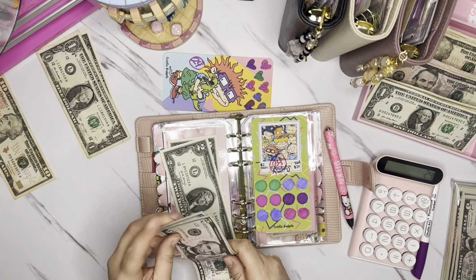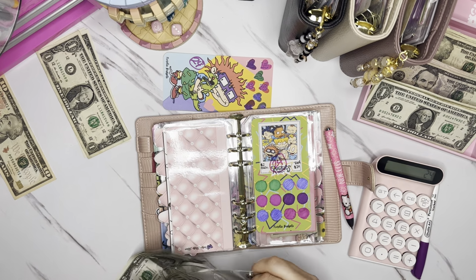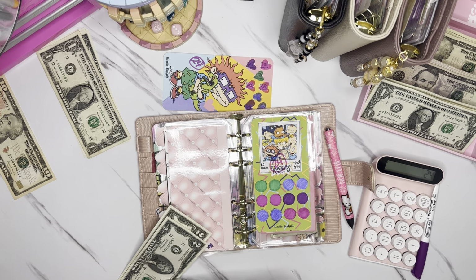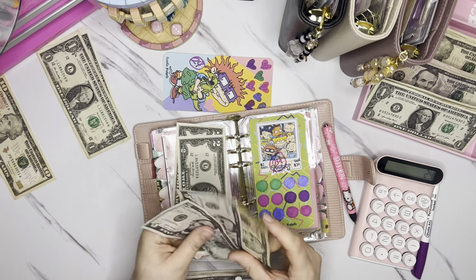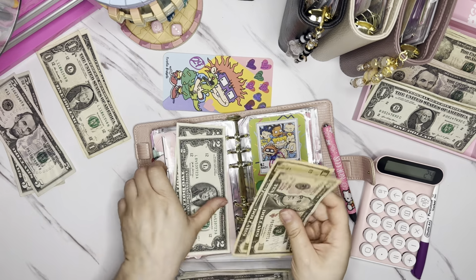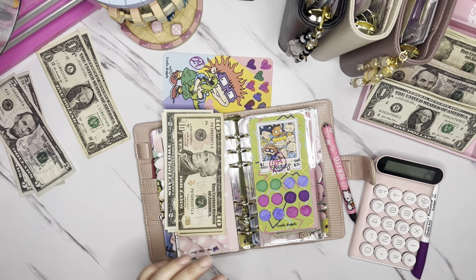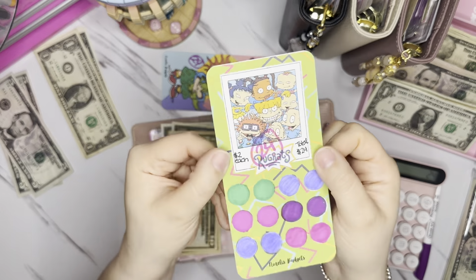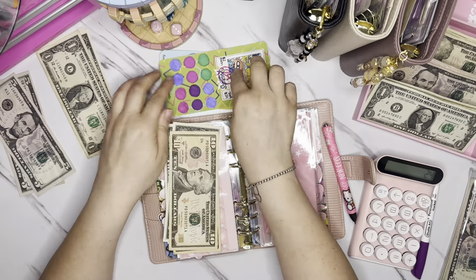So I am going to grab 2 10s if I have it. No, I only have that. But what I'm going to do is I'm going to put this with that. And then that's $24 for baby girl. So baby girl's going to get, so that's completed. Ding, ding, ding, ding, ding. But this is going straight into her envelope.